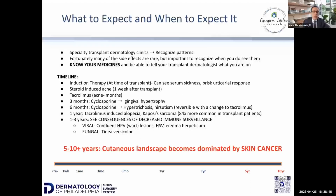So what to expect and when to expect it? Everybody's asking about when. You'll notice at the bottom, the key time to really start paying attention is about 5 to 10 years out. But once you are enrolled in a specialty transplant dermatology clinic, and all of those patients, when we put all of our heads together and all the patients together, we start to recognize patterns. You know, at 1 month, this happens. At 3 months, this happens. 6 months, this happens. Most of the side effects are rare and you won't ever see them. But you should really know your medicines and be able to tell your transplant dermatologist what your medicines are so that they can help recognize important things. For example, you might see acne in the beginning.